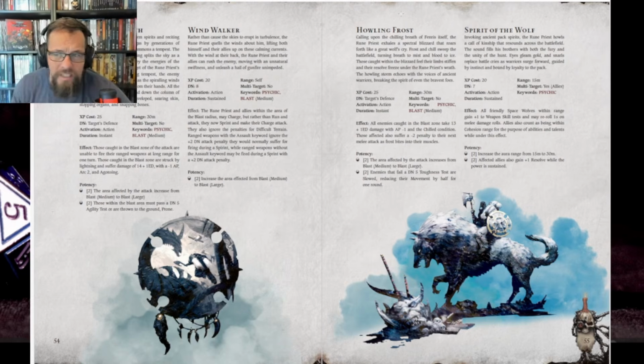They all seem to be very weather specific, apart from the Spirit of the Wolf one here. But this is going to call upon the chilling breath of Fenris himself. The Rune Priest exhales a spectral blizzard that roars forth like the great wolf's cry. The effect of this is all enemies caught within the blast zone take 13+1 ED damage with -1 AP, and the chilled condition. Those affected also suffer a -2 penalty to their next melee as frost bites into their muscles.